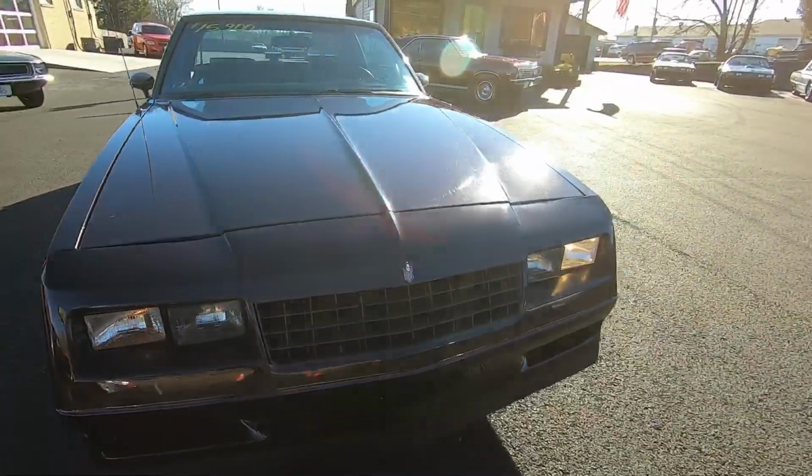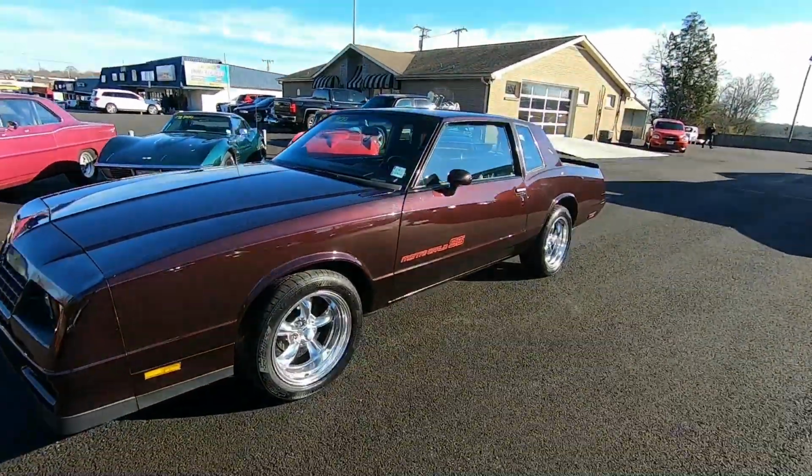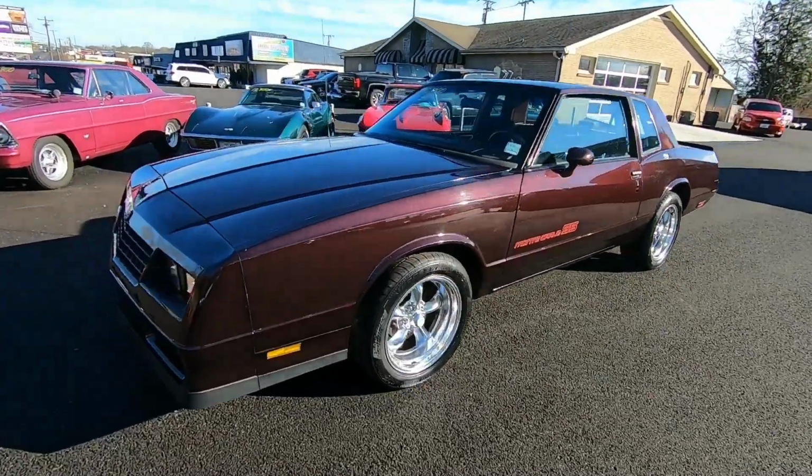Okay guys, so we made it all the way around the car. I'm gonna give you some undercarriage shots and then we're going for a test drive. So be sure to look for that test drive video. I'll put it about the last 30 seconds of this one. Let's look under it.